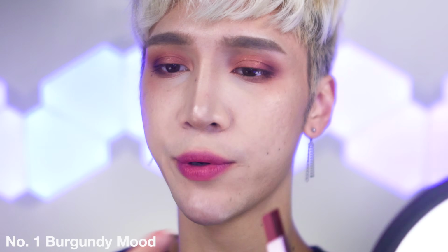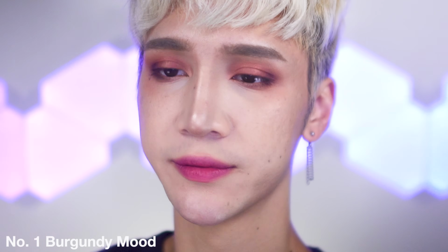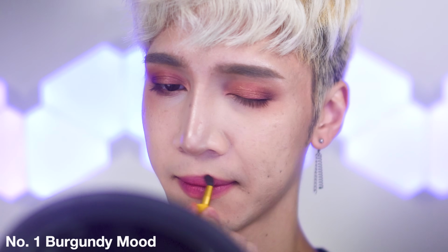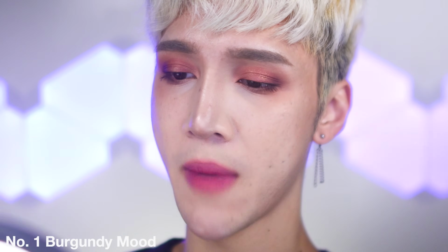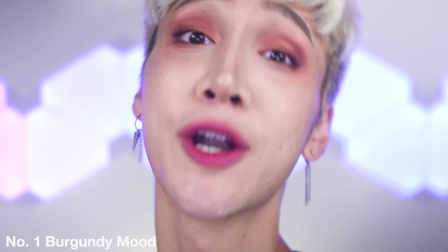Now the way I apply it is I'll put it on just like this and then I'll go in with that brush again, picking up only the lighter color, and I'll kind of blur the outside. There's some people that probably hate the way this looks on me, but I kind of like it because I have kind of small lips and I like it when my lips look a little bit bigger, but to each their own. And then I'm gonna go back in with that brush, but on the deeper color.